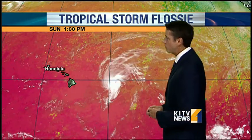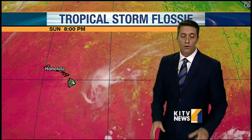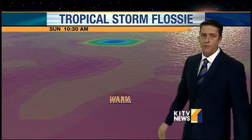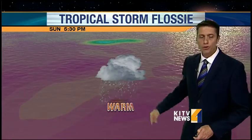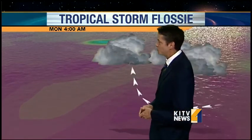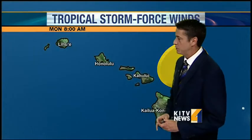I want to talk about what's happening with Flossie as it moves over the state. It will be running over warm waters, and that's important because those warm waters help to fuel this system. What happens, warm water in the ocean, as it evaporates, that heat from that helps to develop those thunderstorms. Warmer the water, the more those thunderstorms can form, and that helps to power those hurricanes and tropical storms as they move through the islands. So once again, that warm water over the islands will help to continue to fuel Tropical Storm Flossie until it works its way to the west.